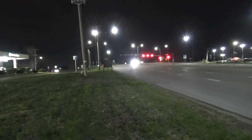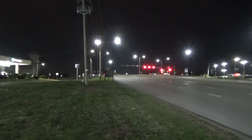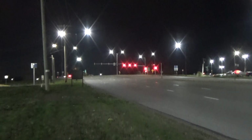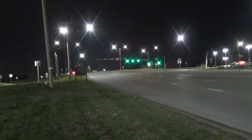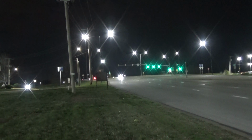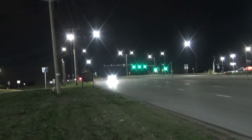This is Hunting for Purple Streetlights in Kansas City, video 286. That is Santa Fe Street and the southbound I-35 ramps right there. That's that intersection where the light is green right now.